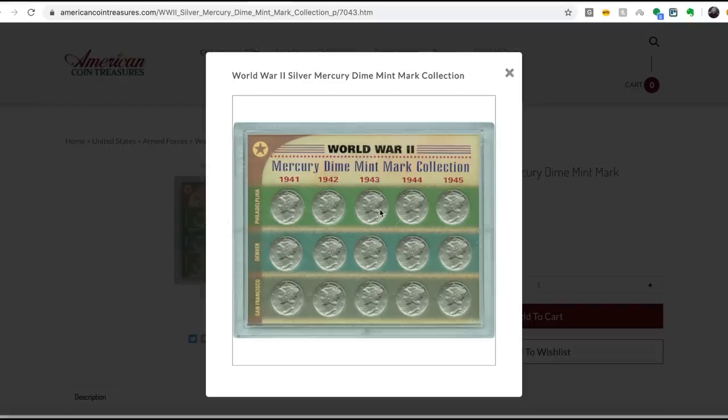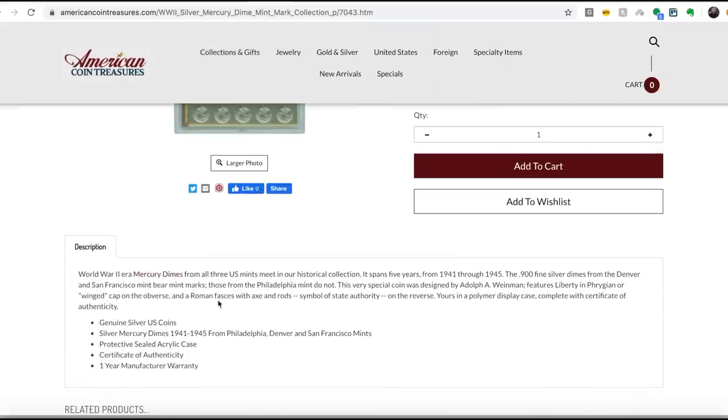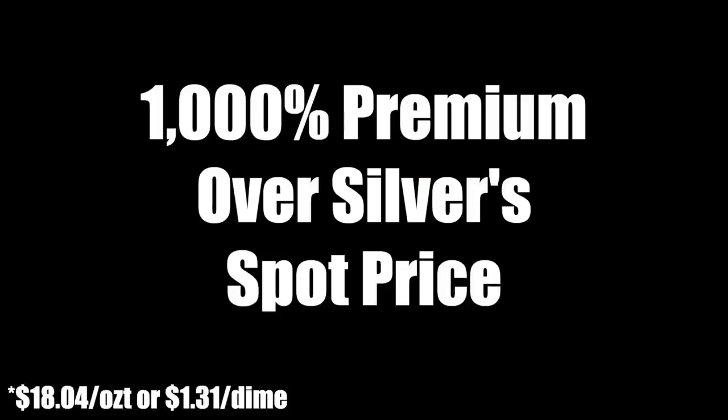Here we have 15 Mercury dimes from the World War II era. Again, look at the psychology trick. And they are selling it for an enraging price of $200. These people at American Coin Treasures are scum. $200 for this? That is a 1,000% premium over the silver spot price.